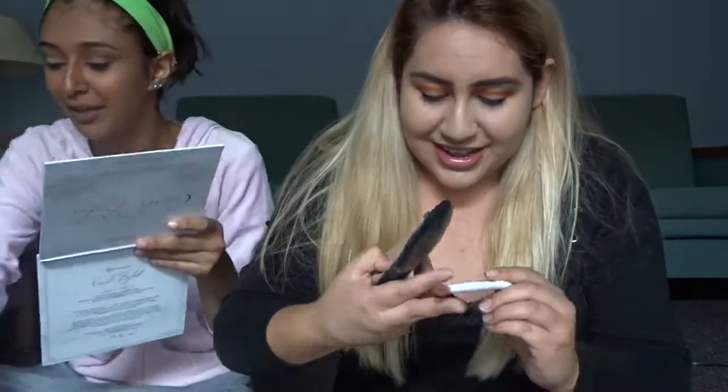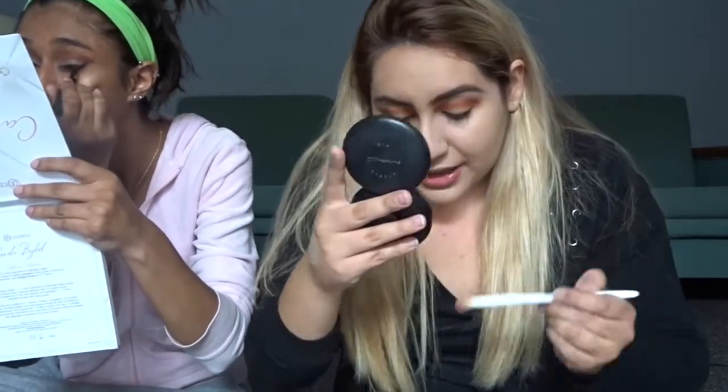Okay. Where's my other brush? Girl! Oh shoot, I need a pen. My hand's ready. Okay, my eyeliner's gonna spill. Okay. I know, that's too much red. Blending it out. I can't.